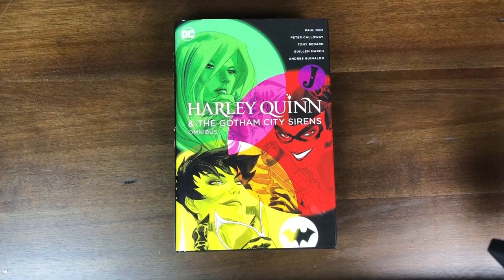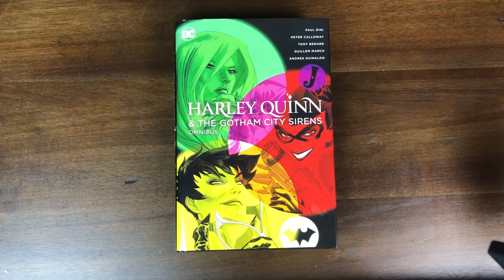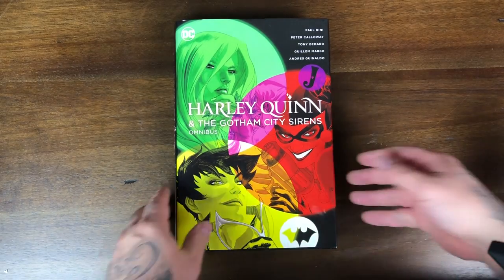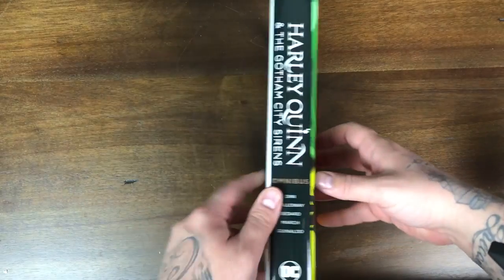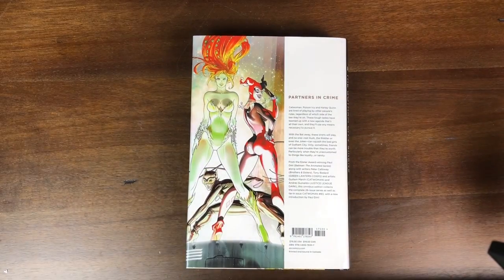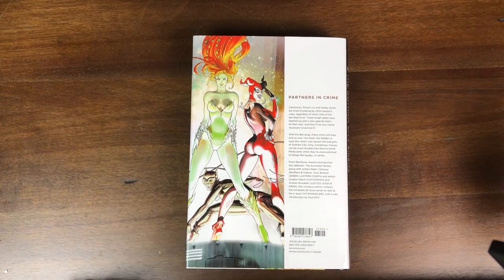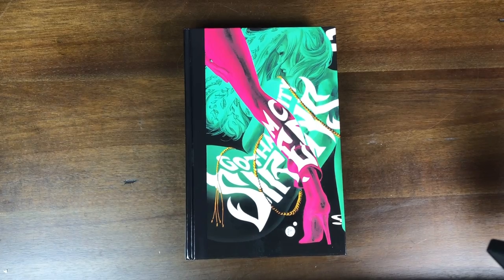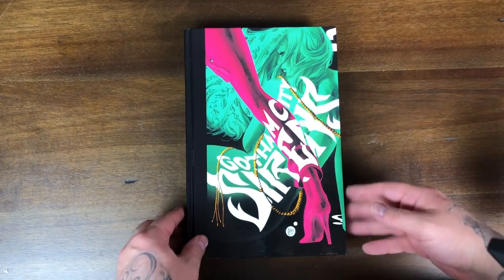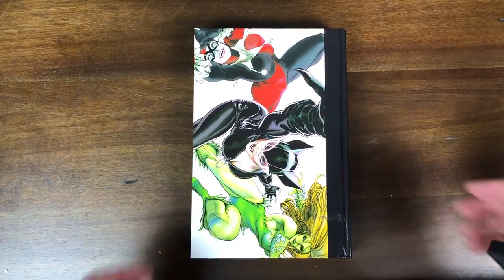All right, this is a newer release, Harley Quinn and the Gotham City Sirens Omnibus, which is basically a Poison Ivy, Harley, Catwoman book. Paul Dini, you'll know him from Batman the Animated Series. And it collects all 26 issues of the series along with Catwoman 83, $75 cover price. Dope art on the back, though. Weren't they supposed to have a movie about this, too? Gotham City Sirens? Here goes the front of the hardcover, black spine, graphic on the back.